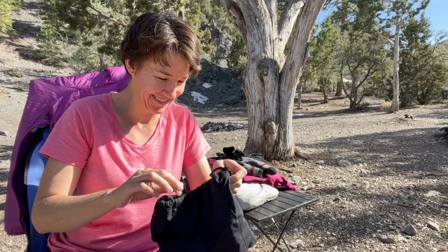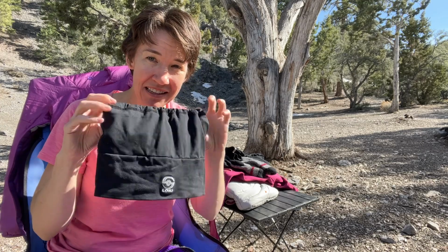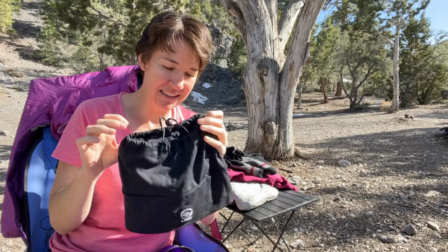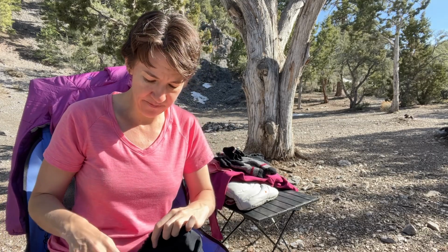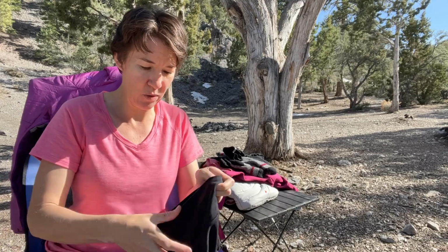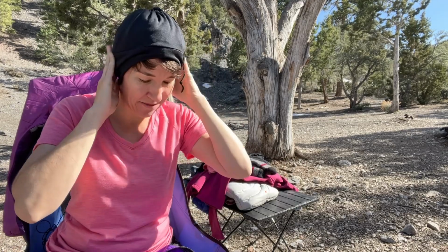Disclaimer. For headwear, when I'm hiking, I just bring this balaclava. This is called a Loki 8-in-1, L-O-K-I, and you can wear it 8 different ways. Let's see how many ways I can think of. You can wear it as a beanie, right?